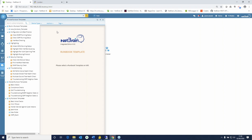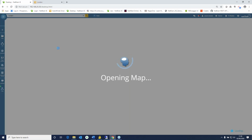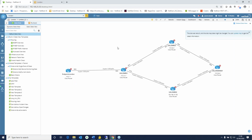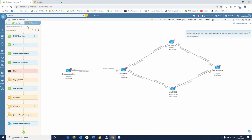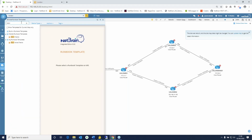Just to give you an example, say we're having a voice issue in our London office. What we can do here is open up a dynamic map of our London office, and here we can see all our devices. For this demo, we've created a runbook called "basic checks" that I want to run.